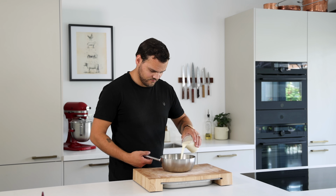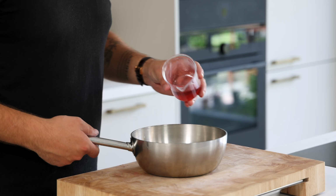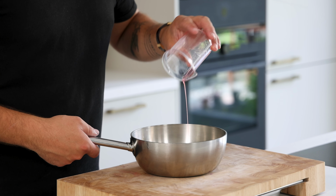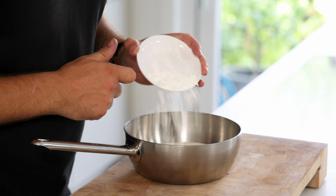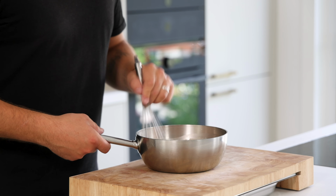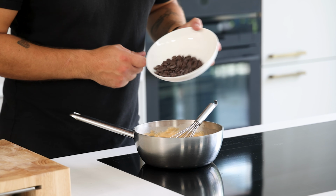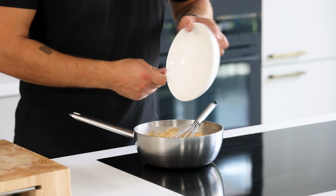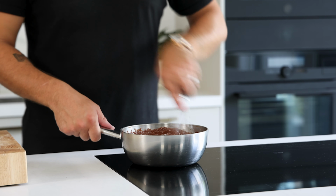Then for the chocolate and cherry cream. First, pour 250 grams of cream into a saucepan and also add 50 grams of cherry liquor, 100 grams of egg yolk, 30 grams of sugar and 20 grams of cornstarch. Now mix this well, and then while stirring bring this to a boil to thicken it. Once thickened, turn off your heat and add 100 grams of dark chocolate.